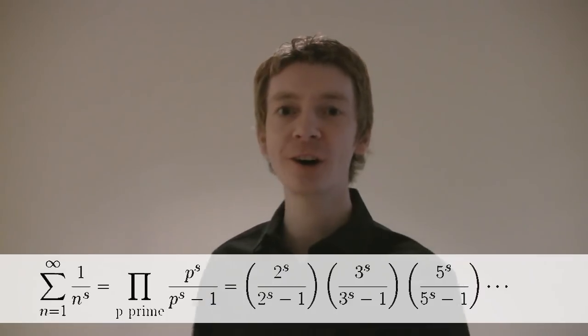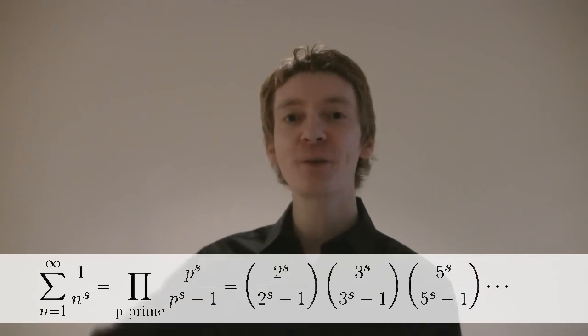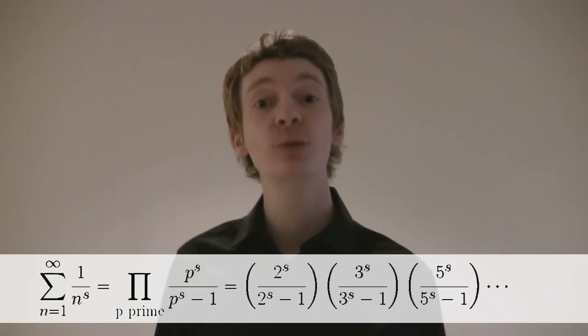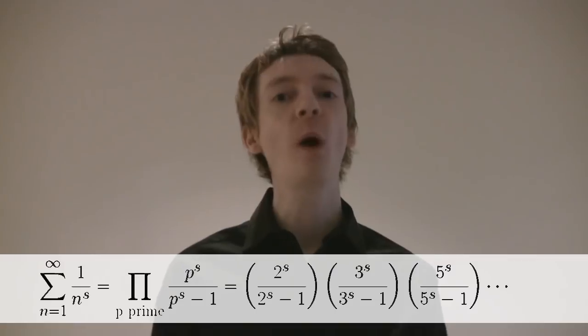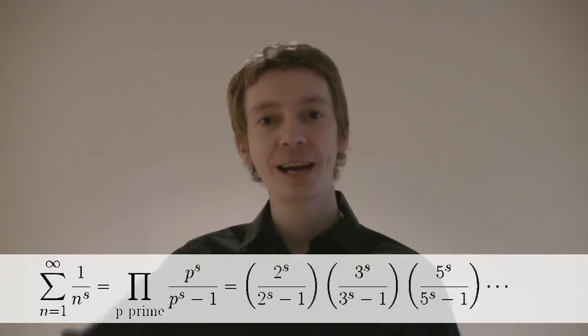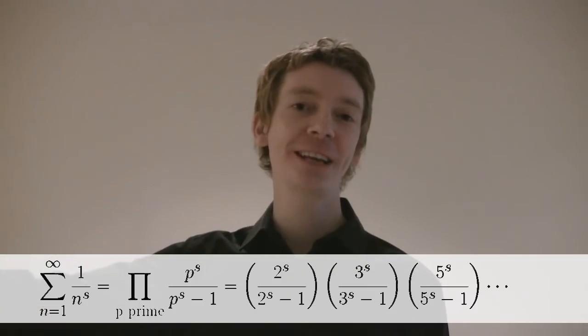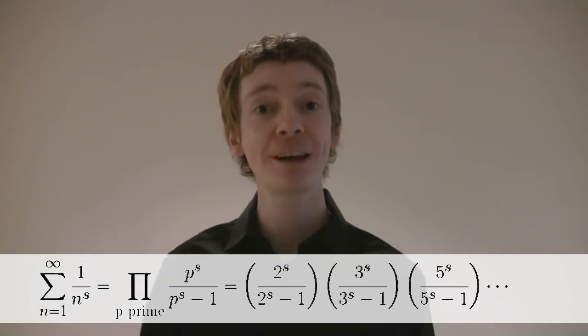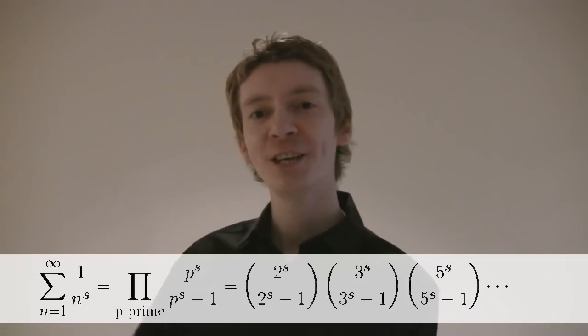Now what he showed was, if say s is equal to 2, then that infinite product of primes is equal to pi squared over 6. Or if s was equal to 1, then that infinite product of primes goes off to infinity, like the harmonic series goes off to infinity. Which is actually a proof that there are infinitely many primes. Because if there were only finitely many primes, you'd get a finite number. Now it's the Euler function that Riemann decided to rip off.